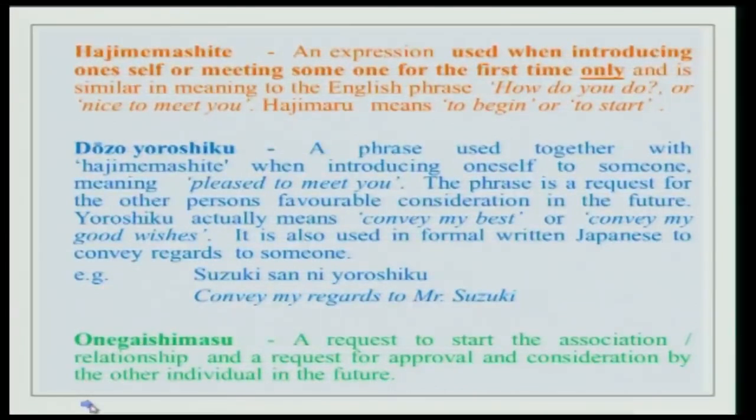Hajimemashite, an expression used when introducing oneself or meeting someone for the first time only, and is similar in meaning to the English phrase, how do you do or nice to meet you. Dozo yoroshiku, a phrase used together with hajimemashite when introducing oneself to someone, meaning pleased to meet you. The phrase is a request for the other person's favorable consideration in the future. Yoroshiku actually means to convey my best, convey my good wishes. It is also used in formal written Japanese to convey regards to someone. And you have the example here, you can read it.